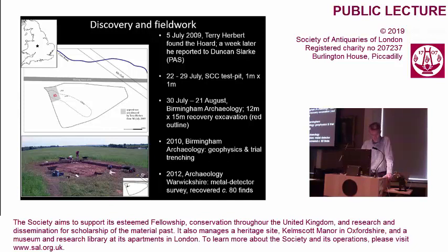This was expanded into a full recovery excavation and geophysical survey by Birmingham Archaeology, who conducted further field work in 2010. And then there was a final phase of field work in 2012 by Archaeology Warwickshire, which again recovered a small number of further finds by metal detector survey.